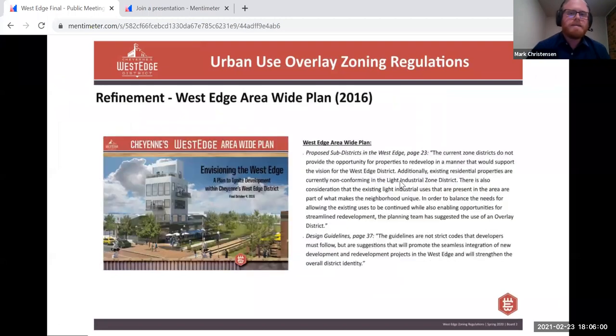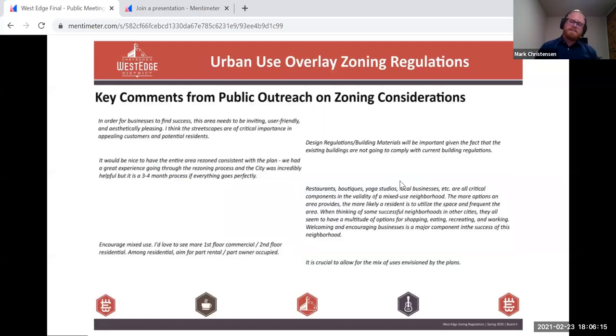Going from that, the plan talks about the design regulations being more inspirational, something developers should look to, but not necessarily prescriptive, more like suggestions. That tied into some of the outreach we did last year. The planning and development department started looking to do more outreach on updating these zoning regulations in March of 2020. And I believe we all remember what happened in March of 2020. That was when we all went on quarantine break.